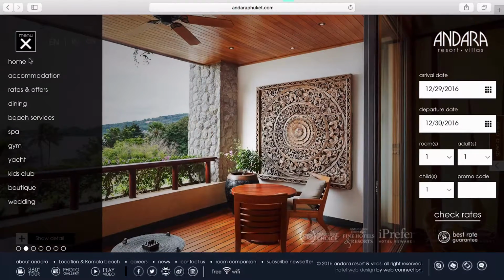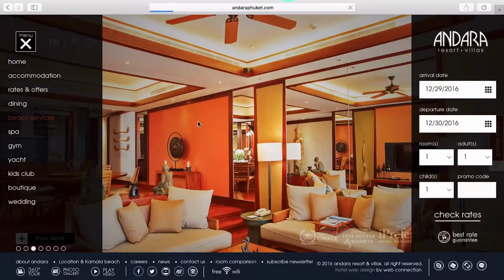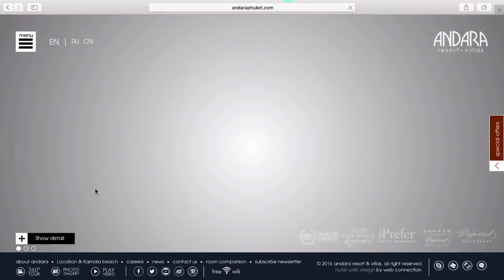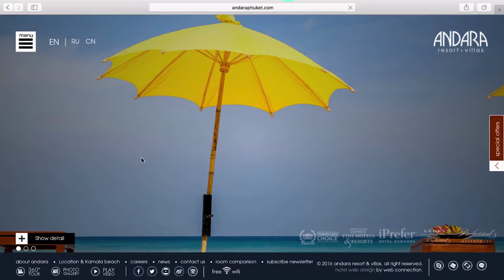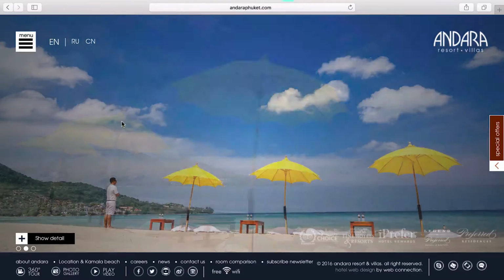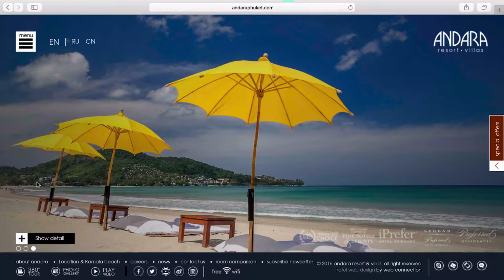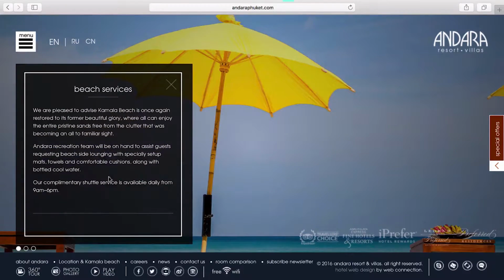Let's go back into the menu. Now this is a weird one. When I saw it, I noticed this. I thought, what on earth would beach services be? So clicked on this yesterday. Now this is a really bizarre design aspect to this site. When you click on a menu item, nothing happens. It loads the page here, services, but then you've got to click on show detail. So every time you click on a new section of the site, you've actually got to click twice on the show detail. Then it pops up.